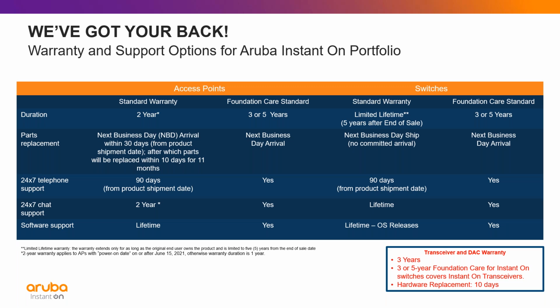With the switches, the same. It provides additional enhancement of all of those things, as you can see over on the right. The next business day arrival, right, as opposed to before with the switches is actually a next business day ship. So if you called in today, before a certain hour, it would still not ship out until tomorrow, right? Which if you're running a business, you want it as fast as possible if you need a replacement. With the Foundation Care, that's going to upgrade that to next business day arrival.